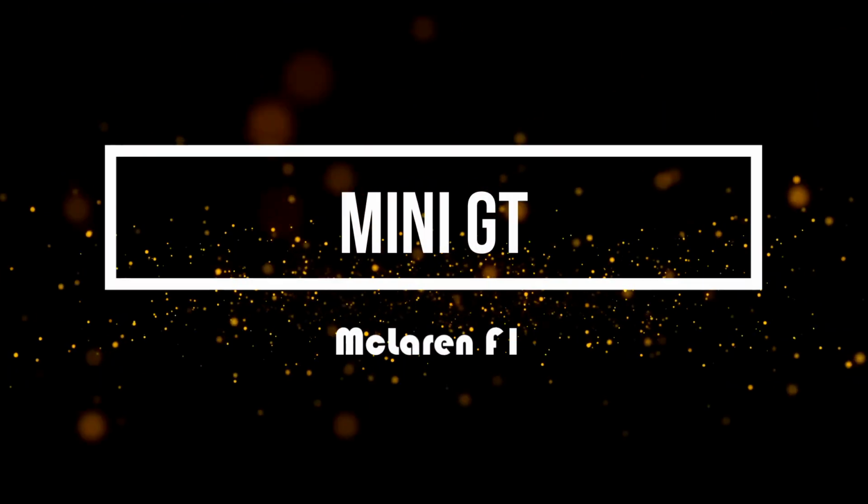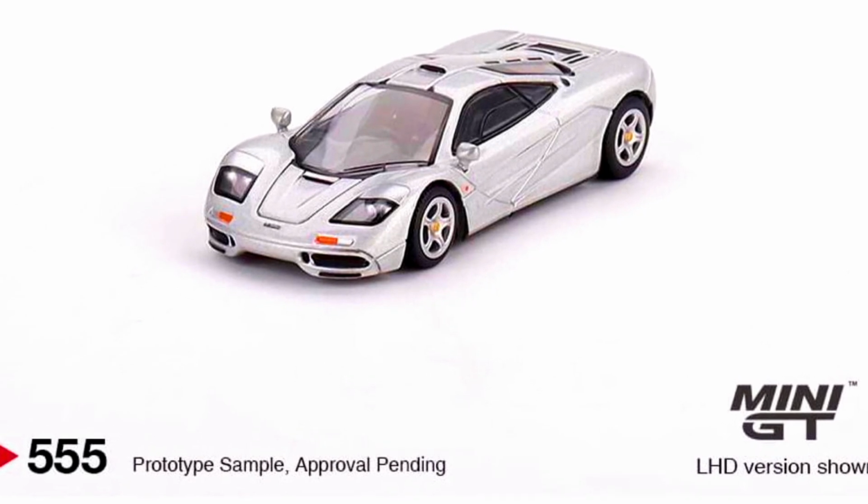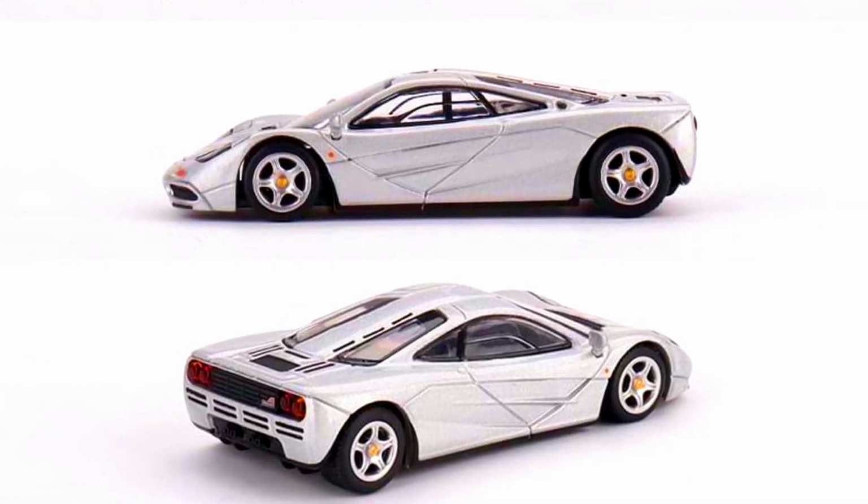Let's check out the complete new upcoming models by Mini GT. A McLaren F1, color of the car magnesium silver, material made from diecast, releasing in August 2023.